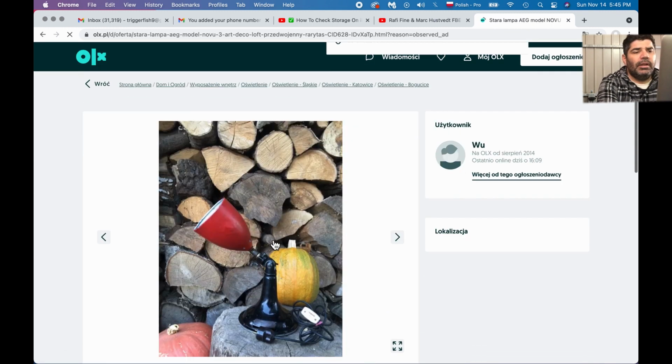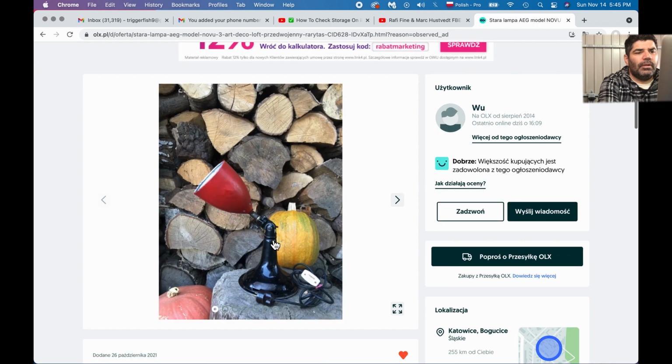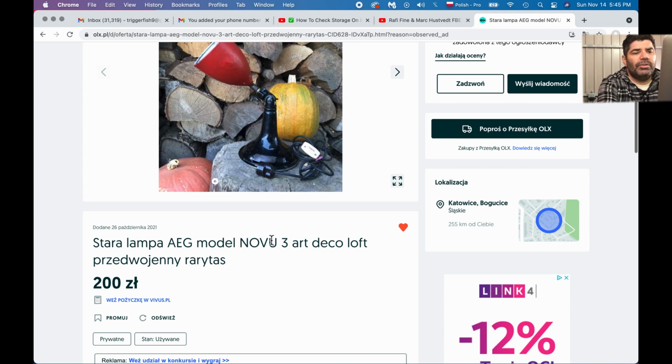And here's a unique lamp. That's not very common. I do a lot of browsing and scouring for industrial lamps, and this is something that I haven't seen very often. So it does have a maker on it, AEG, and it even has a model. So if you're interested, you could probably look that up, do some research on it. $50 for that lamp.